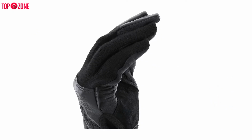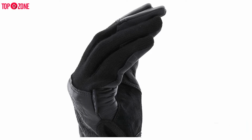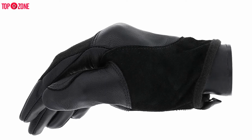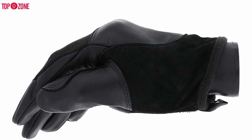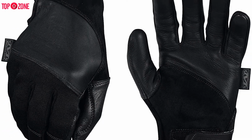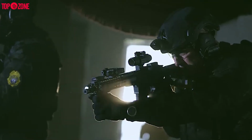These gloves are also lined with an internal layer of FR cotton to provide you a little extra flame resistance because every little bit helps. Not only are these technical gloves fire resistant, but they are also touchscreen capable and you won't have to remove them to use your phone. Overall, these flame resistant technical gloves are designed tough enough to protect SWAT teams and the military all over the world, and they will work for you as well.